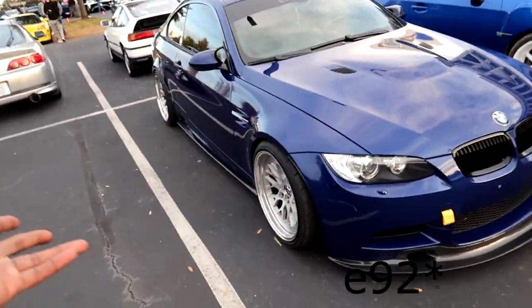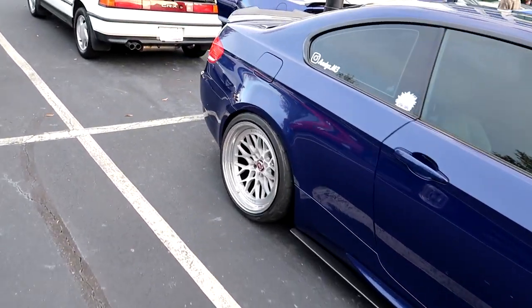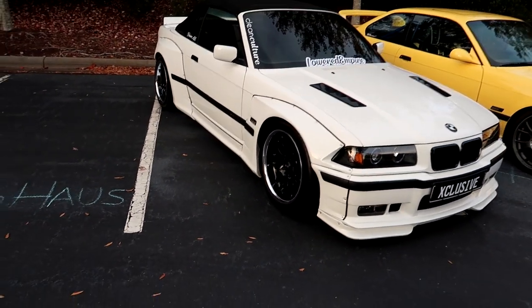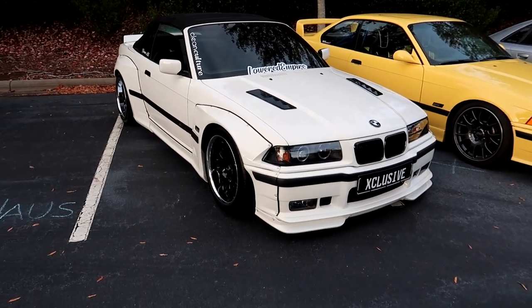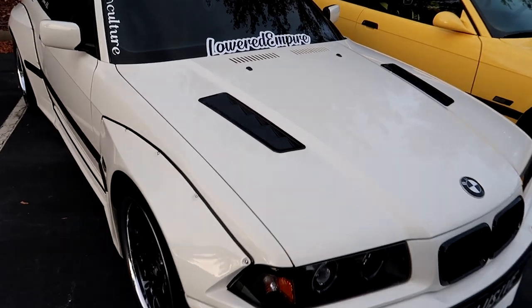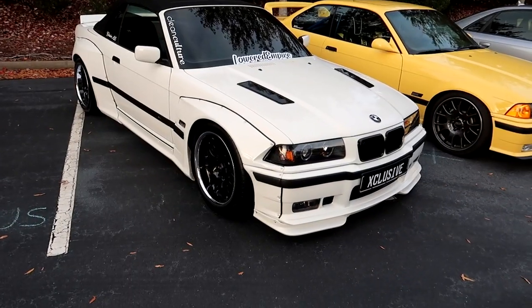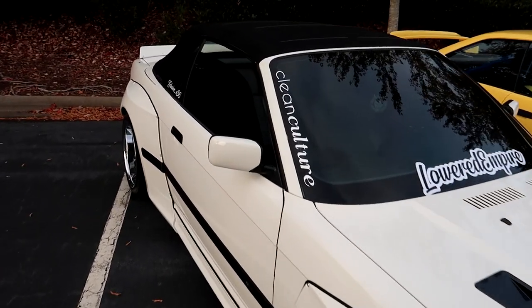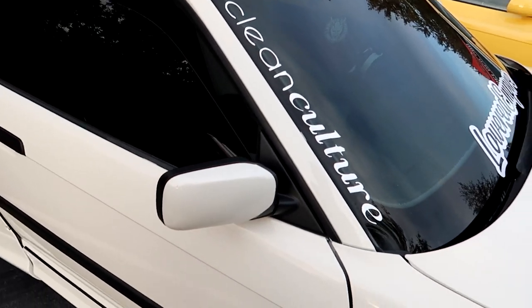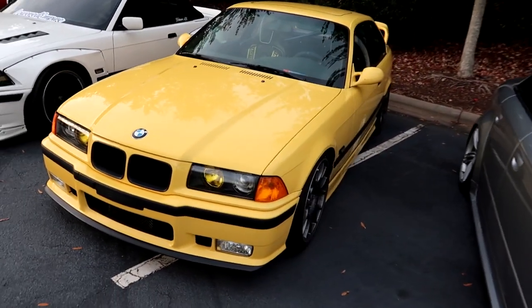WRX, E90 M3 with some sick stance. Loving the wheels on that piece too, man. Honestly, one of the cleanest E36s I've ever seen, man. And it's wide body too, bro. Look at the hood vents as well, man. This thing is like all custom, this entire build. I honestly haven't seen a wide body M3 here, but it turns out this dude is no stranger to clean culture. I really dig it, man. And we got another clean ass E36 right here too.